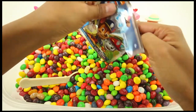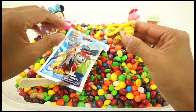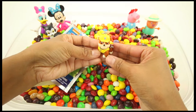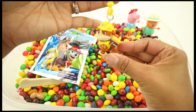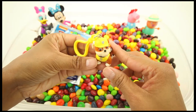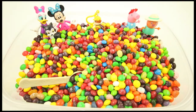I wonder what character we are going to get? Let's get it out and looks like we got Rubble. And he is wearing his cute yellow uniform. And check this keychain. It's super cute. And look at his pup pack. Oh, Rubble, that is so cute. Time for the next surprise.